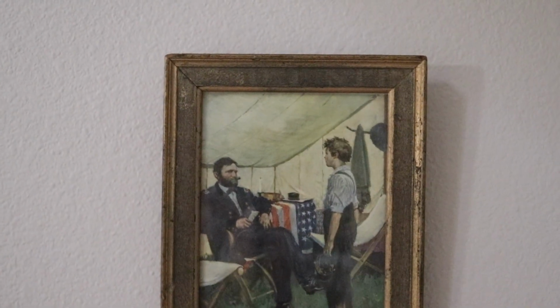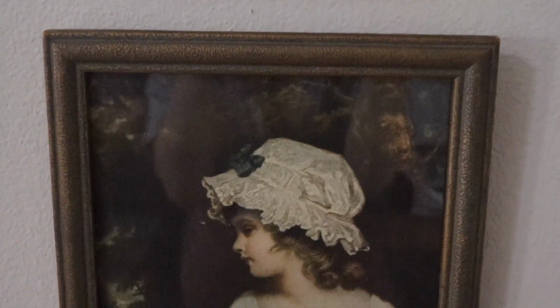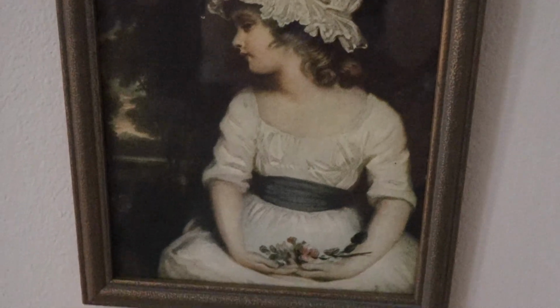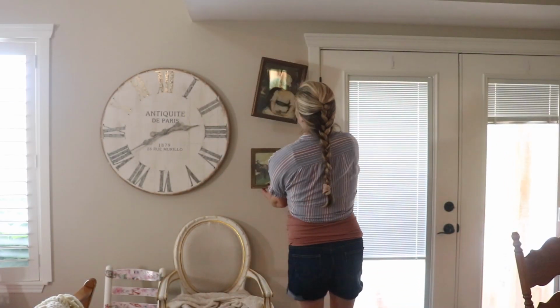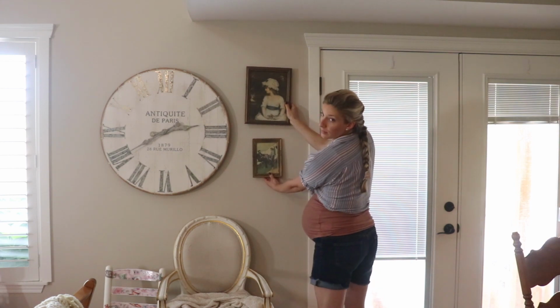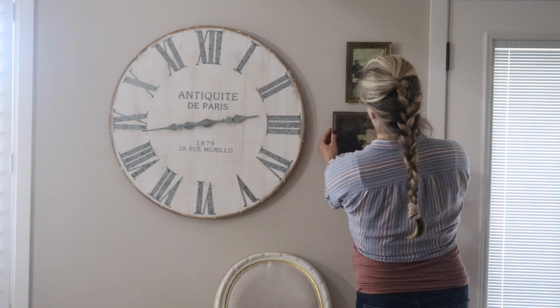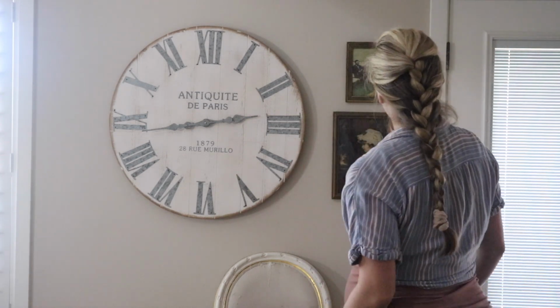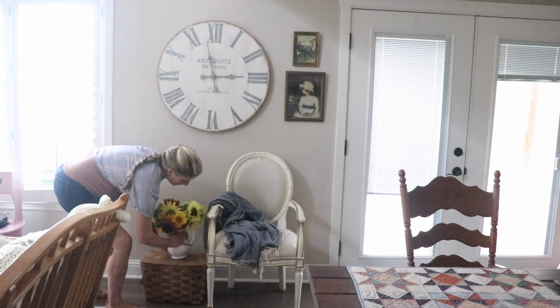Now these pictures are new, also from the antique store. I was on the fence about getting them. I thought to myself, I don't need them, you know, I just don't need them. But I got them, I took a shot at it, and I love them. Put them here, my husband even has complimented them several times. I love how they match, and I even completed this space with a blue throw blanket, a basket from the antique store once again, and of course, sunflowers.